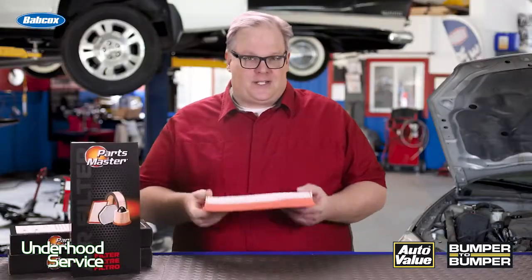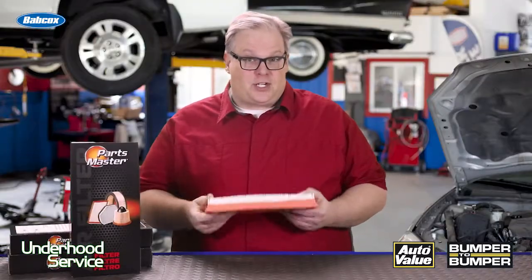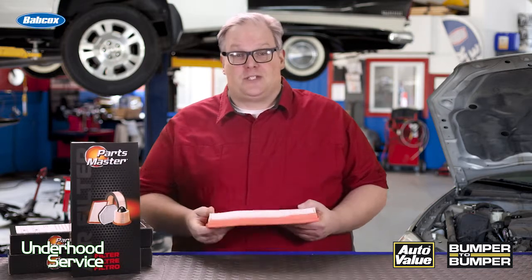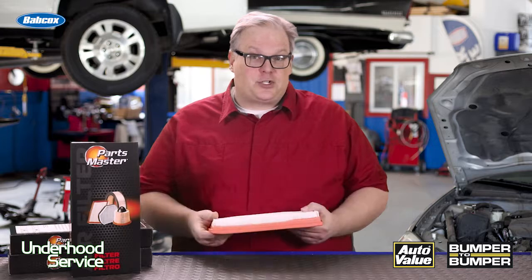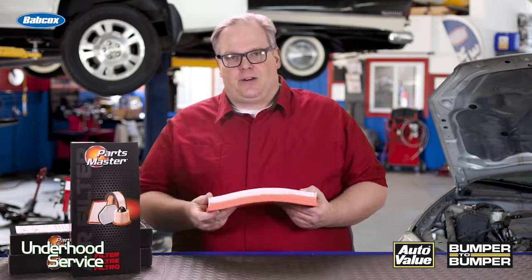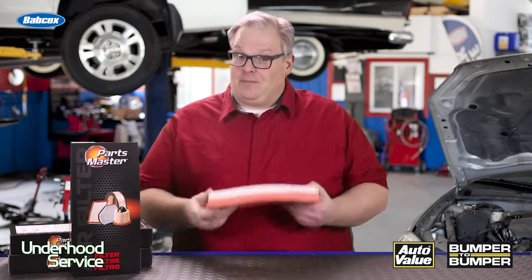Everybody makes it a point to say how precise direct fuel injection is on most modern vehicles. But the reality is vehicles are getting more precise with the amount of air they're allowing into the combustion chamber for a given combustion event. This is why a clean air filter is essential on a lot of late model vehicles.